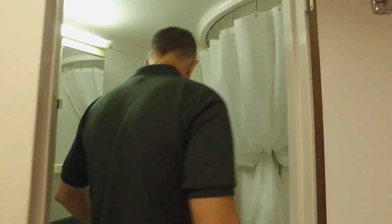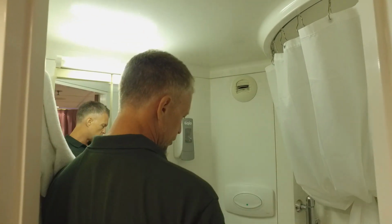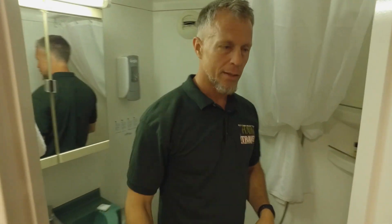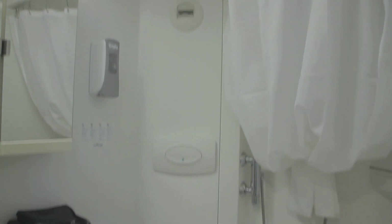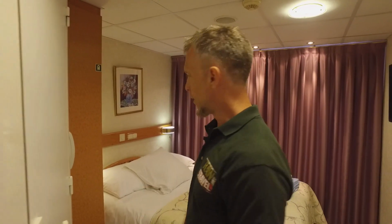The bathroom, again, it's small, but they have storage cabinets, toilet, the shower right here. Kind of tight, you gotta do it like that. Short showers is my recommendation, but the water is hot, and that's my first requirement. And again, when I shut the door, boom, it's battened down.